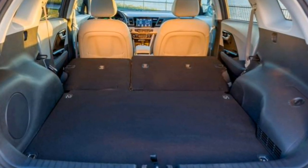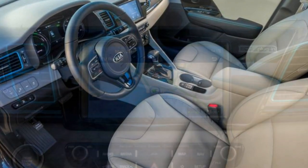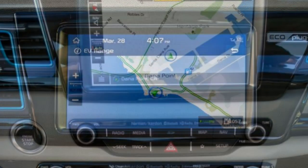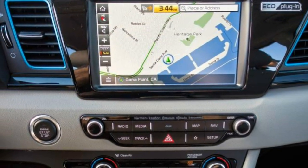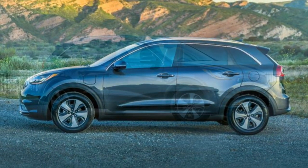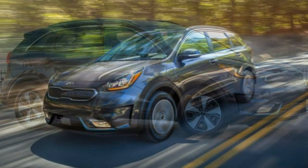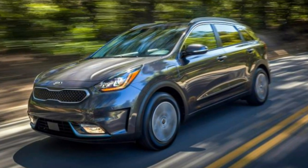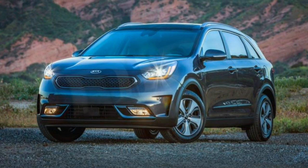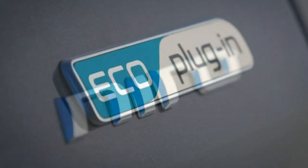Trim levels and features. The 2018 Kia Niro plug-in hybrid comes in 3 trims. It starts with the LX, which includes a nice group of features, including a 7-inch touchscreen display and lots of advanced driver safety aids. The EX provides more convenience-oriented and safety features, while the top EX Premium adds luxury items, such as leather upholstery and premium audio.